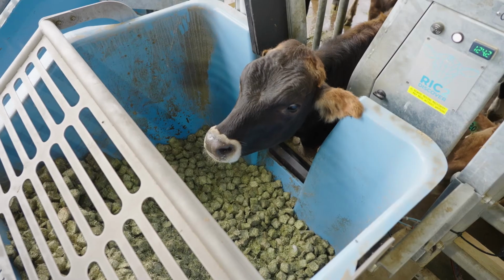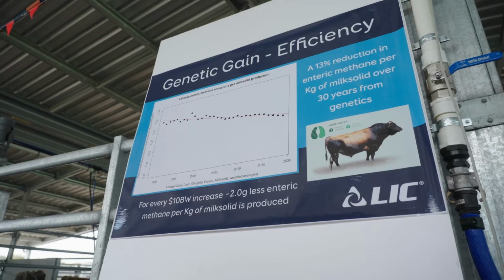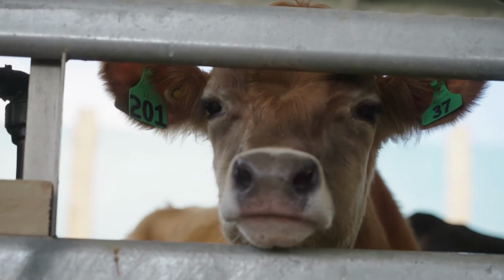It's groundbreaking. The beauty of genetics is that any improvement that we can get in genetics we can embed in the population, and it's cumulative, so it's a gain we get and we can keep building on it, and that's really important for the dairy industry. This trial here, what we're hoping to achieve is in 2050, 5 or 10% less methane is produced from our dairy industry.